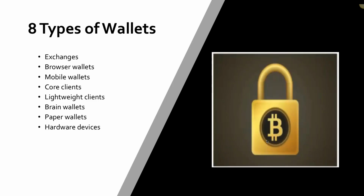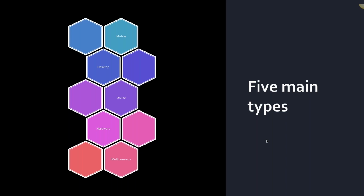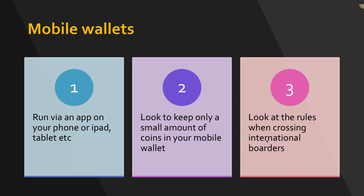There are actually 8 types of wallets: exchanges, browser wallets, mobile wallets, core client, lightweight client, brain wallets, paper wallets, and hardware devices. Now, I'm only going to focus on the 5 main types, which are mobile, desktop, online, hardware, and multi-currency. So mobile wallets run via an app on your phone, iPad, tablet, etc. You want to keep only small amounts of coin in your mobile wallet, and consider it almost like your spending account, for your daily transactions. So your everyday bank account when it comes to cryptocurrencies.